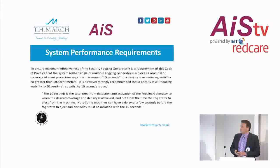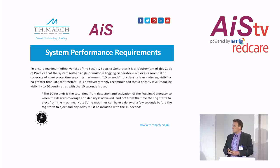So the system performance requirements: we are to ensure maximum effectiveness of the security fogging generator. It's a requirement of the code of practice that the system, either a single or multiple fogging generators, because depending on the layout of the premises you might have one or more machines in there, achieves a room fill or cover of the asset protection area in a maximum of 10 seconds. As I said, speed is key here, to a density level reducing visibility to no greater than 100 centimetres.